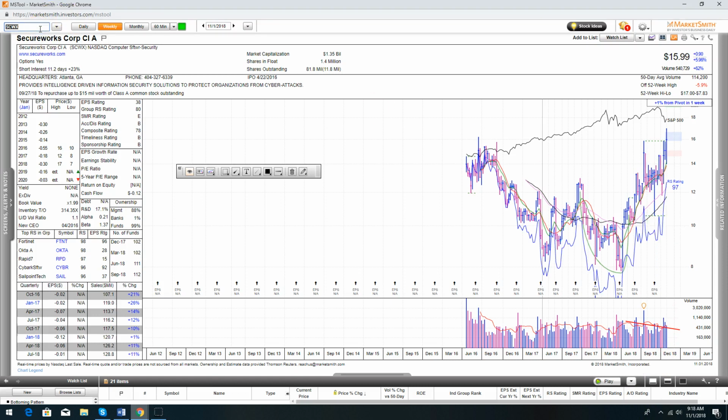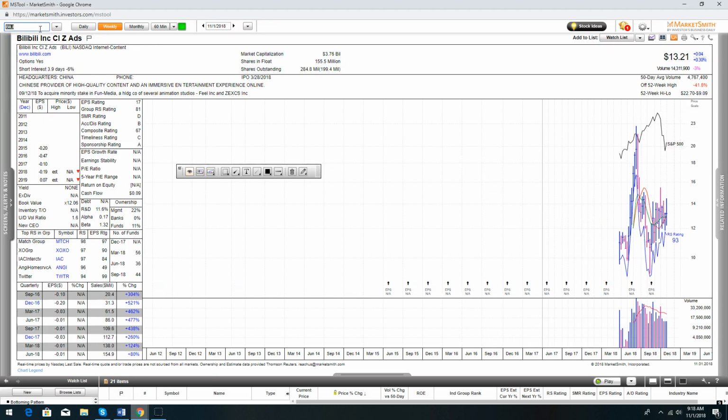Another stock that is really interesting to me is BILI. This is a Chinese stock. Now, these companies are just absolutely getting slaughtered, rightfully so. But that's not the point. Most of them are in really, really bad shape. However, this one, BILI, is expected to turn a profit next year.